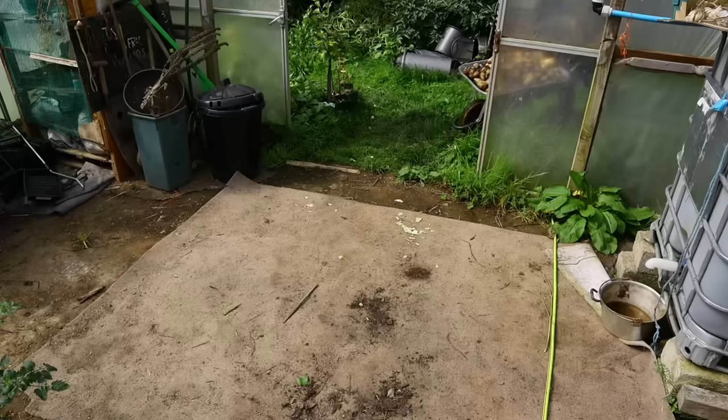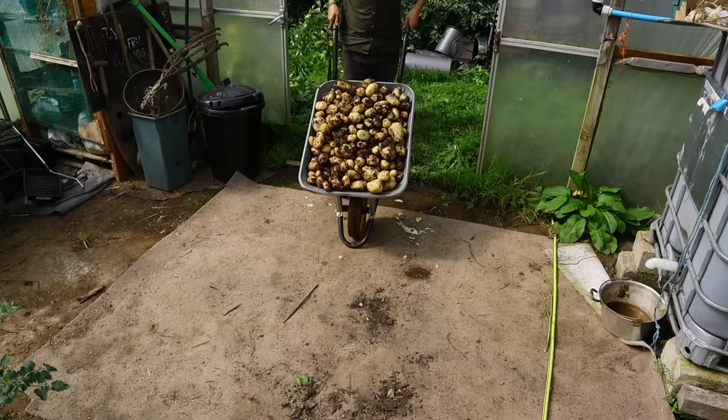So we took the onions and we laid them out in our small poly tunnel just to start drying. And we put the potatoes in our larger tunnel. That was just to dry the potatoes off, dry the mud that's on them. And then we'll put them in a sack for storage.